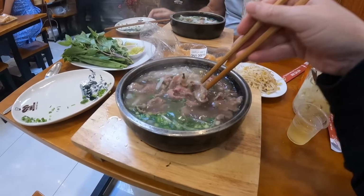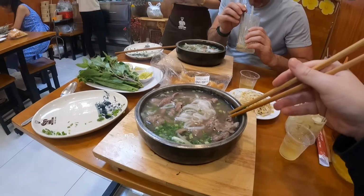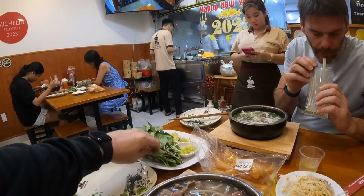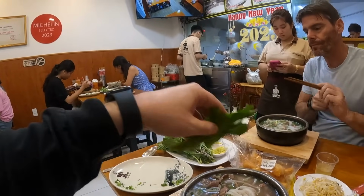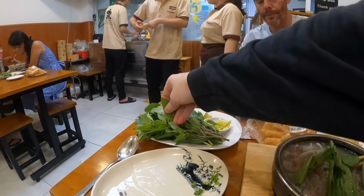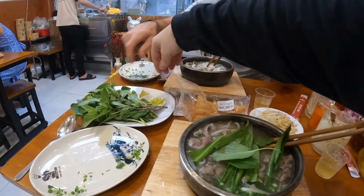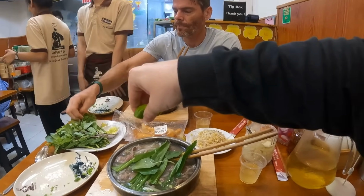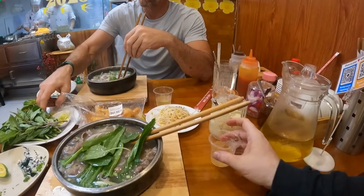So we can just put like some of the vegetables in, break them up a little bit, throw some of those in. You can put a lot more if you want, it's up to you. To taste. Sometimes I like to put a lot in, sometimes not so much. Always put lime in.